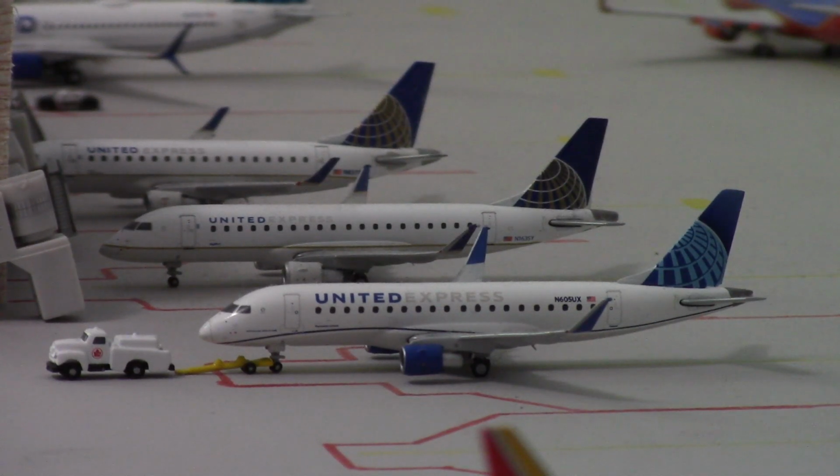Right here we have a gorgeous sight to see, which is 3 United Express E170/E175s in a row. The one closest to us, the one in focus hopefully, is the United Express E175 in the new livery, or the Evo Blue, I think is what they're calling it. This will be pushing back shortly, and will be heading out to Toronto Pearson.